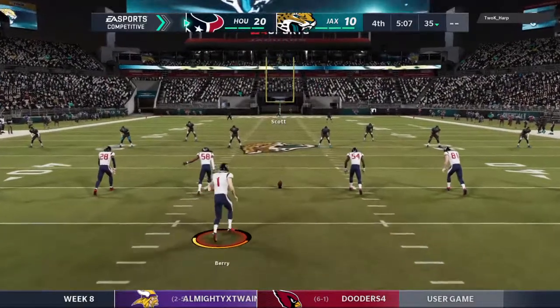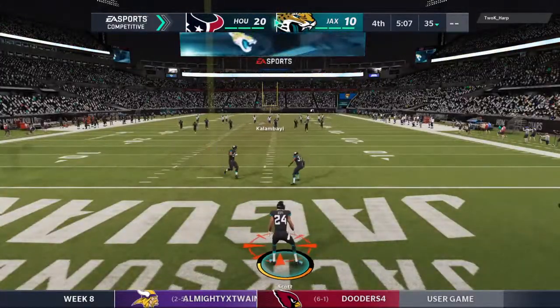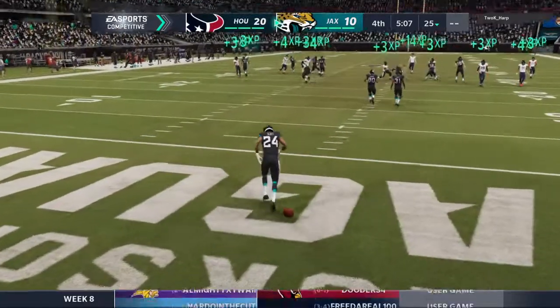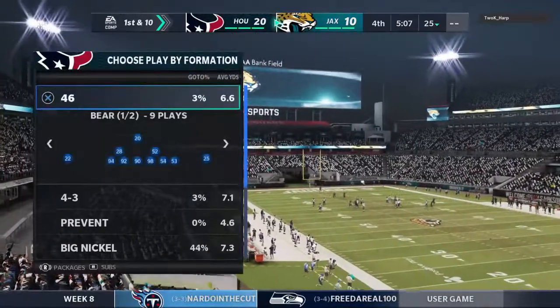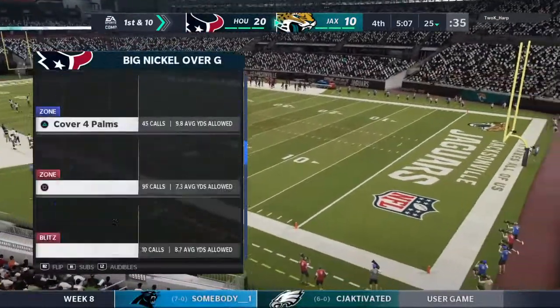Set now to kick this one away, and off it goes. Fielded in the end zone. And no effort to bring this one out. It's a touchback. At their own 25-yard line.